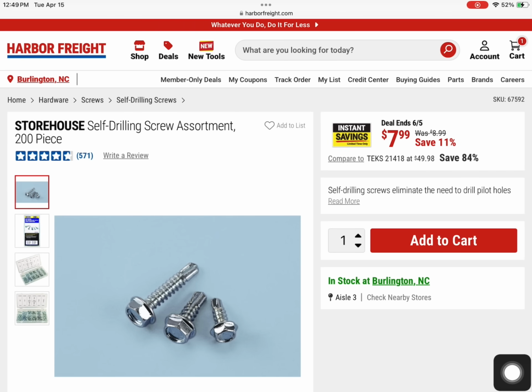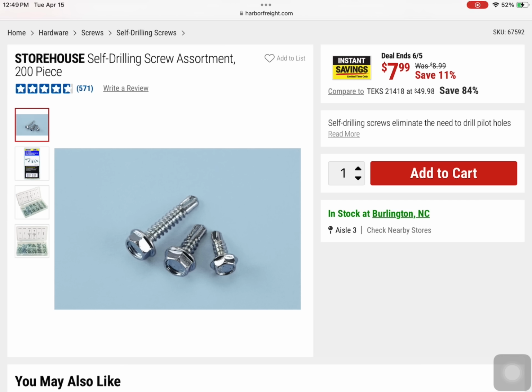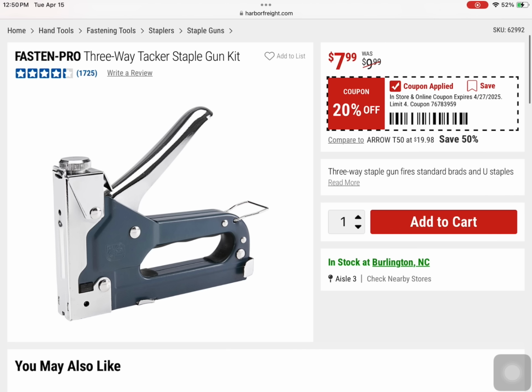And you can see top left or top right, it's saying $7.99, but that's not with the coupon. That's an instant savings deal, actually good through 6/5. So just keep that in mind. The displayed prices may not be the lowest prices there. And these are great, of course, just to have around if you lose a screw from putting together some furniture that needs to be a wood-bearing screw.